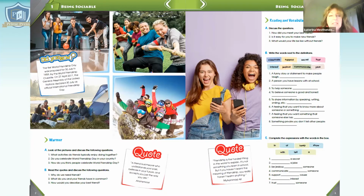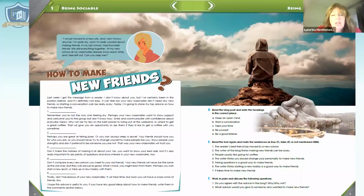The next spread is the reading comprehension. And this actually deals with the text that the vocabulary in the previous section was based on. This one is a text on how to make new friends. It has a reading text that the students have to actually do something with. They're not just passively reading it. I'll show you the exercises that they have here.